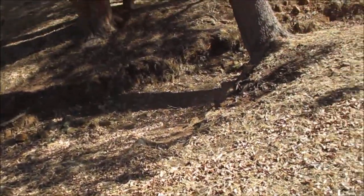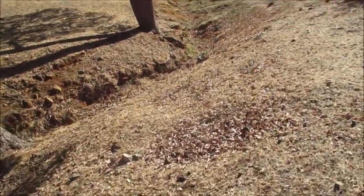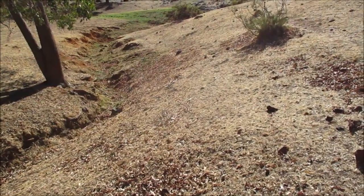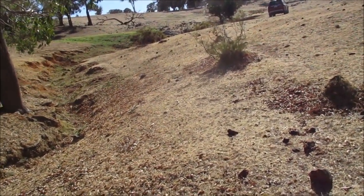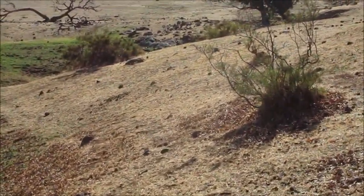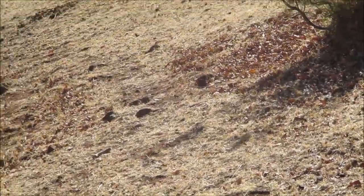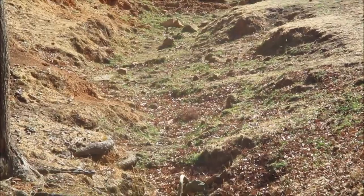Here's another part of that creek. It just runs all the way up through here. It's only narrow, runs all the way up through there, then it hits that wide area just below that granite there. You can see it. I'll just zoom in on that granite. Just below that granite outcrop, that's where that flat area is, and it widens out up there. So that's where I'll be going next.